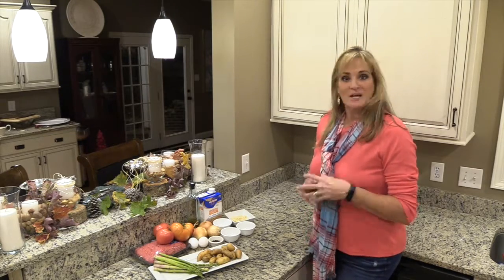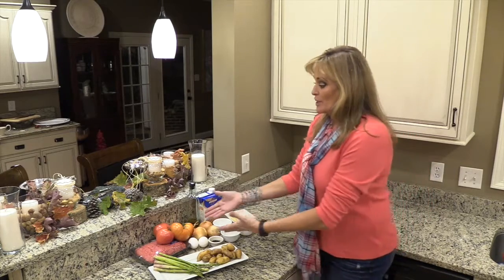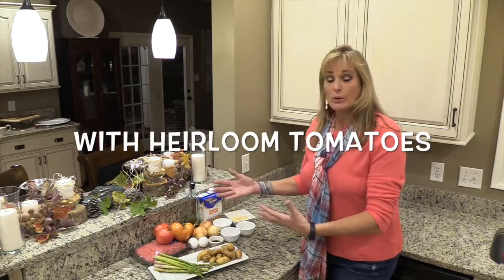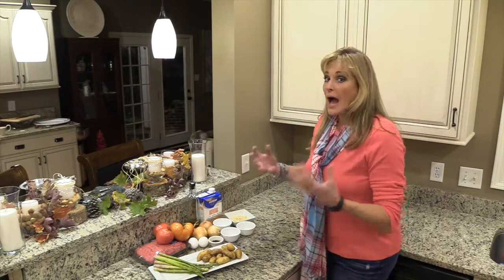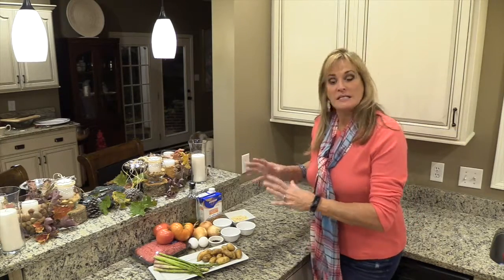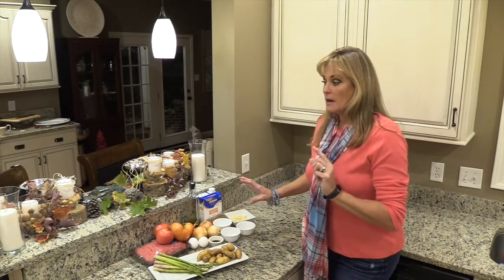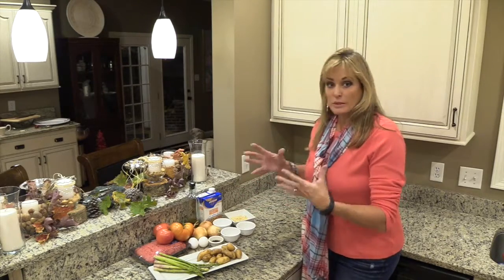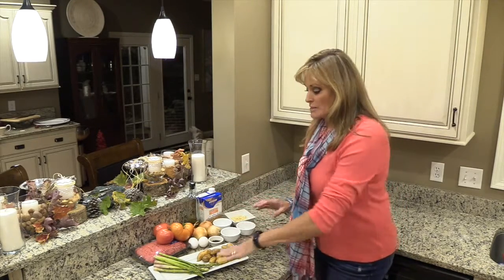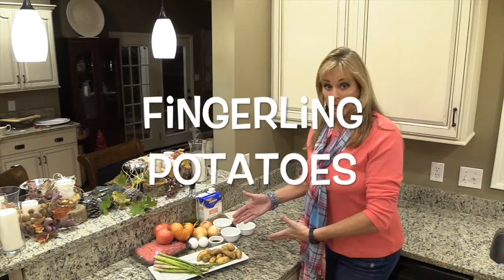Today we are making meatloaf, and I'm a little partial to our meatloaf because we use our wonderful, delicious organic heirloom tomatoes that we grow here on the farm. So I think that's the secret ingredient to our meatloaf. So tonight we're fixing meatloaf. We have all of our ingredients laid out, and you will see the ingredients list. We will put the recipe on here for you, so you're going to get all of that. We also have our asparagus and our fingerling potatoes, which also came from the farm.